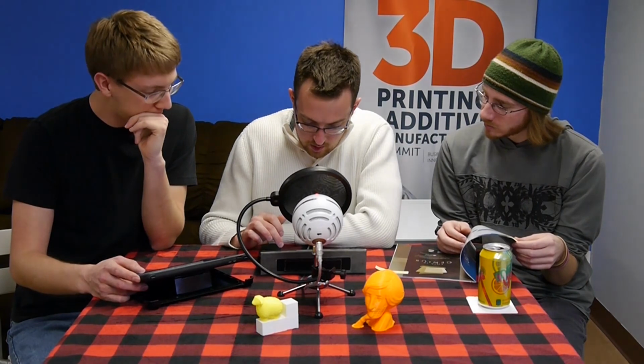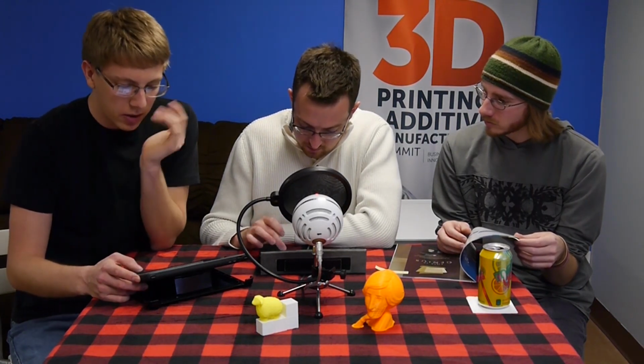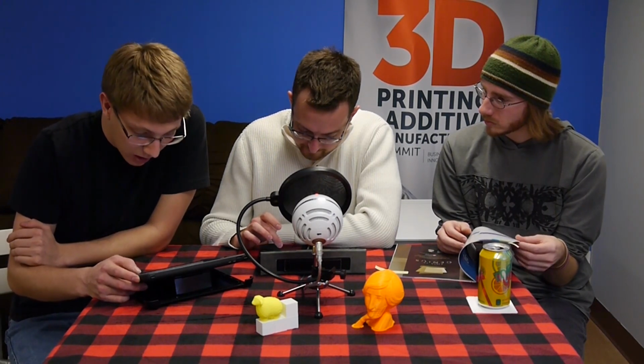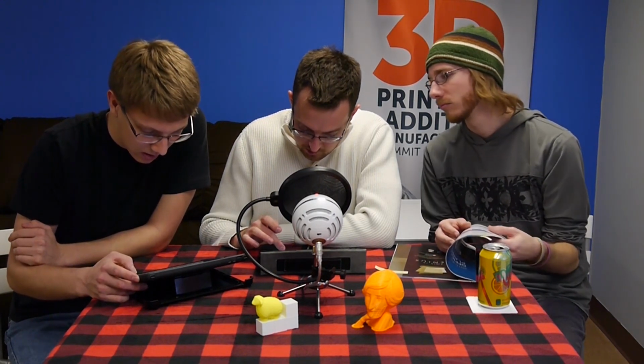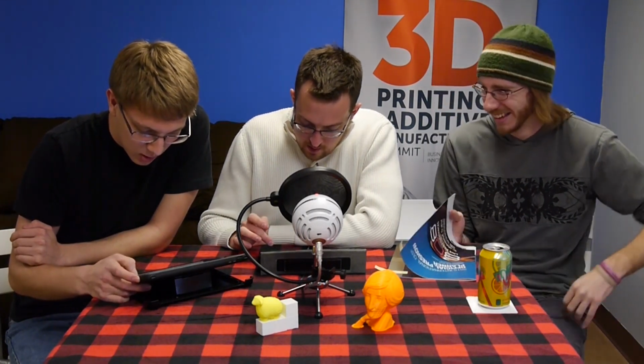I saw. Here we go. You gonna look up Ultimaker? Yeah, I want to see if they have the dimensions. Robo 3D unveils 3 new printers. I mean, they look nice. Not gonna knock them on that. They look pretty sexy, actually. Let's just be honest here.